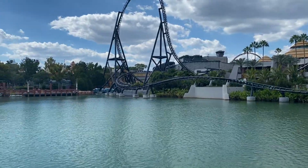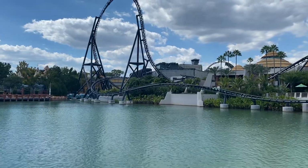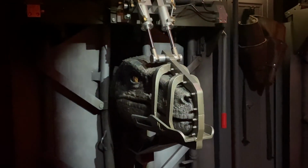And the Mosasaurus Roll over the water, which I find beautifully named, the Mosasaurus Roll, because the Mosasaurus was a dinosaur that lived in the water. Anyways, any scene on the ride, you are going to go absolutely flying on an inversion. I would never say that.